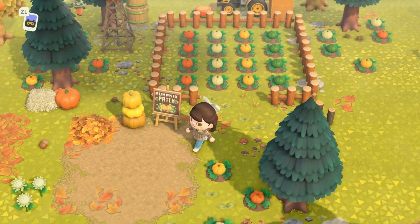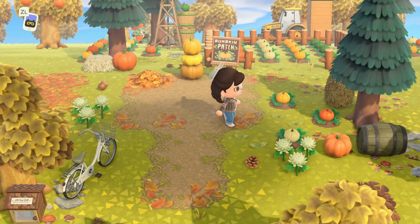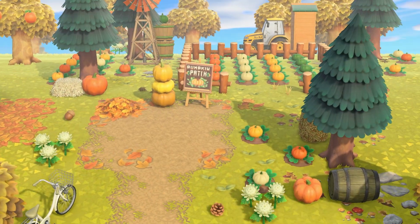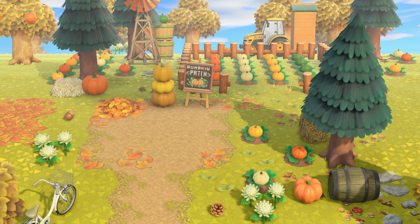It's a small build, it's really tiny. I do like the fact that it's right off of our entrance though. It'll be one of the first things that you see when coming off of the airplane to this island. And it's also right outside of resident services as well, which if you come here via dream address, which you will have a dream address eventually for this island once it's finished, you'll be right next to the pumpkin patch as well. I think it's really cute.